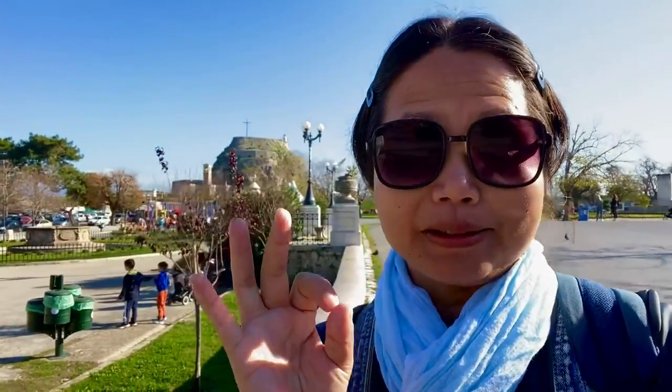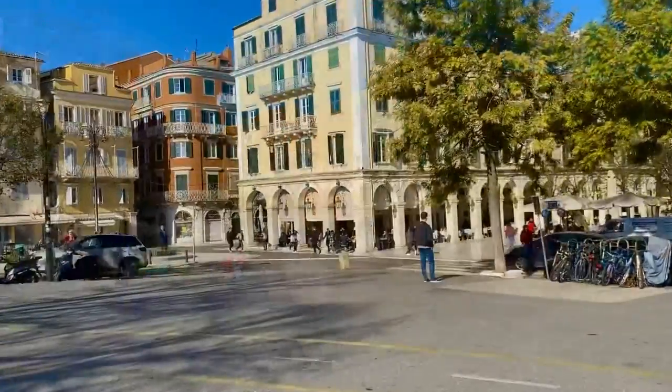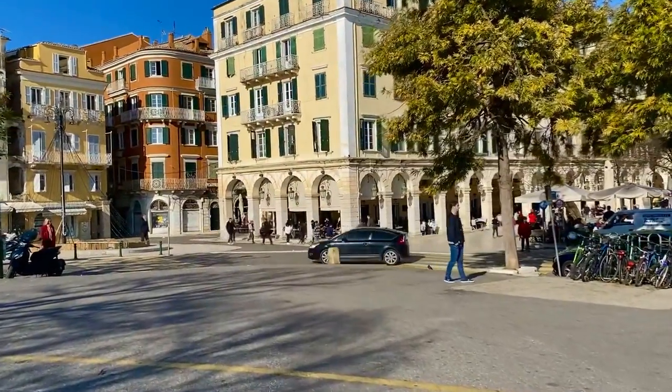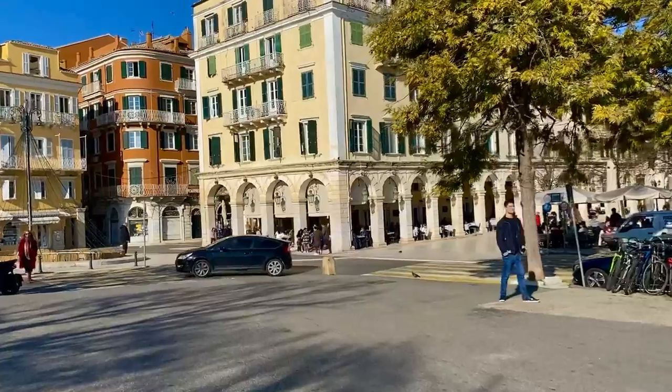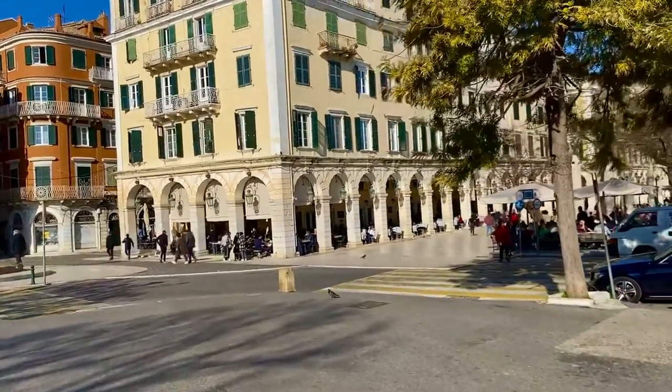You're probably surprised because the pigeons here are not afraid of people. They just fly over your face or in your face. So enjoy the pigeon from Corfu. So as you can see right there, the cafe is full with people sitting enjoying their coffee. And it's noon here from Corfu.